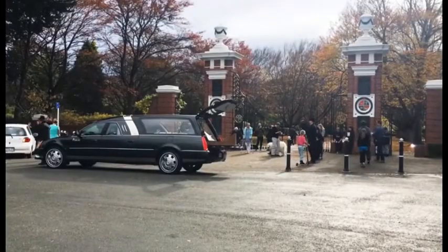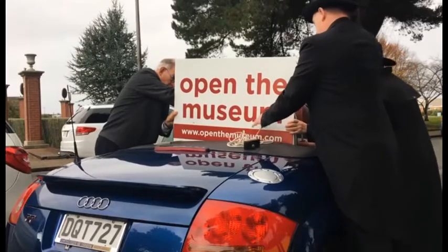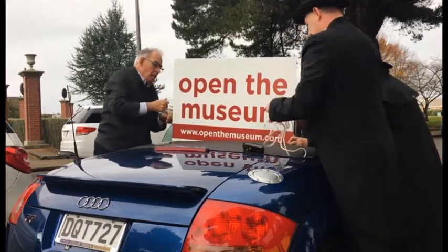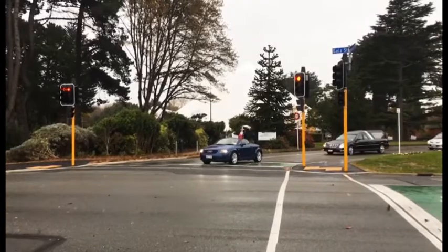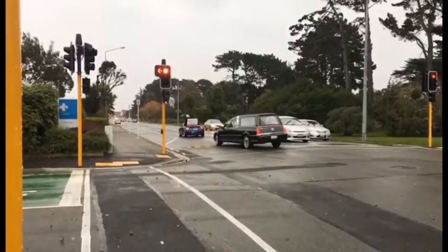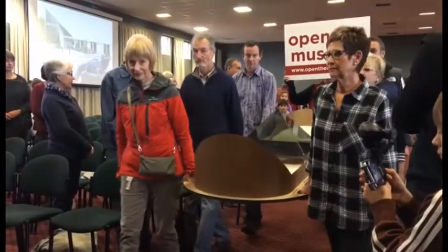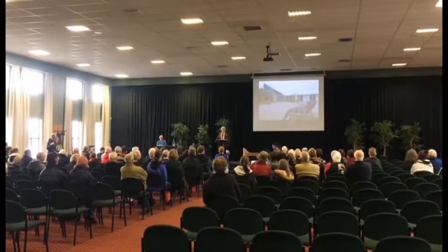Southland residents gathered at Invercargill's Queen's Park to both protest and mourn the closure of the museum. A funeral procession led by town crier Linley Makero made its way through town before reaching the Invercargill Workingmen's Club for a memorial service. Addressing the crowd, Makero said the service was not about laying a building to rest, but to remember the spirit of the museum.